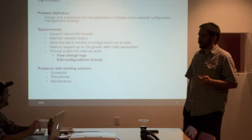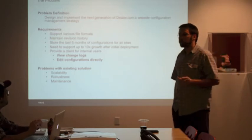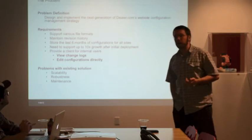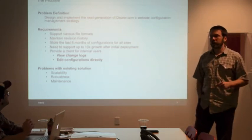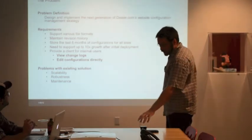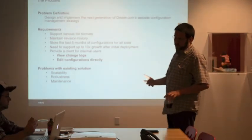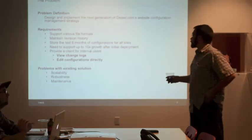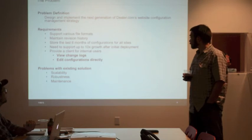So right now we've got about 2.5 years of data in the system. We wanted to be able to scale to 10x growth. The company's been growing really fast. We have not grown 10x in 2 years, but we have grown. And so all the testing that we did, all the architectural design, the decisions we made, and the testing we did were based around a 10x growth model.